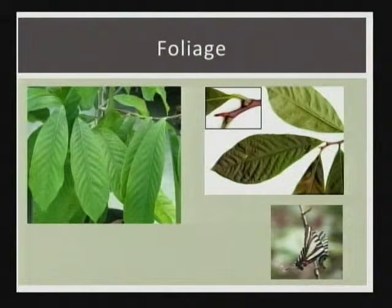Foliage. It's a really tropical looking tree, which I think is one of the most appealing things about it to me. It's dark green, ovate oblong, drooping leaves. They grow up to about a foot in length. Leaves turn yellow in the fall.